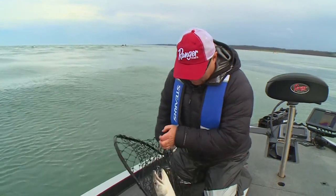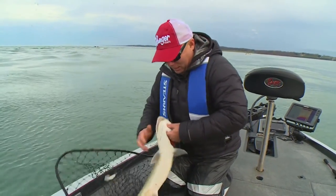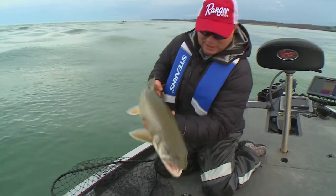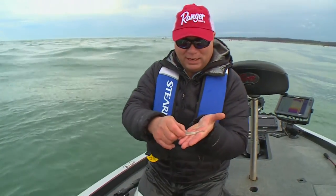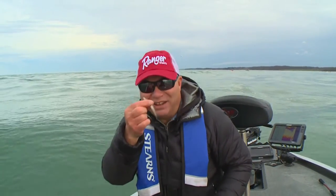One thing about Lakers, they twist and shout, boy. They twist all over. This guy is twisting in the net. And oh, he kicked that bait out. Look at that. All right, look at that thing. See you, bud. Oh, there's another bait. They're spitting up so much bait. There's a little emerald shiner there. Earlier I had some shad. There is so much food. We're talking about a buffet down there for those guys.